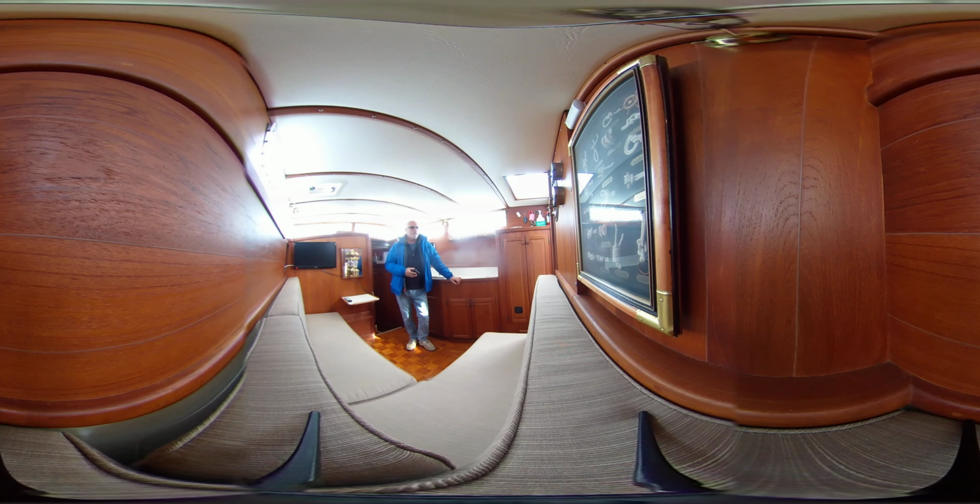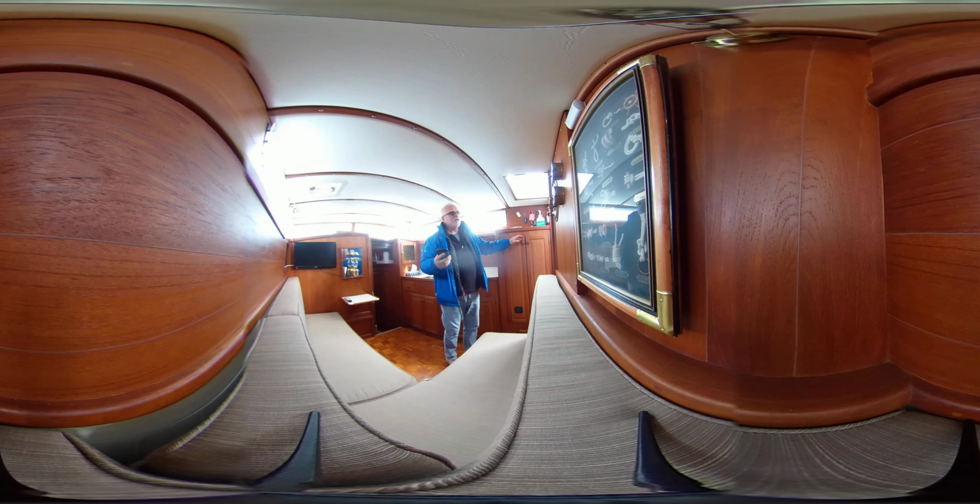Welcome aboard this 1995 Maple Bay 27, built in Vancouver. Bit of an unusual boat to find here in Ontario, and just a beautiful little boat. You can see the woodwork is fantastic, the joinery great. We're inside the main salon right now.